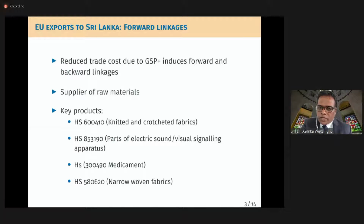This GSP+ induces forward and backward linkages because of the reduced trade costs. As an example, because Sri Lanka has a preferential access to the EU market, EU firms can export raw materials to Sri Lanka for those firms producing the final goods. So the EU can become a supplier of raw materials. As an example, currently EU exports these knitted and crocheted fabrics, parts of electric sound and visual signaling apparatus, medicament and narrow woven fabrics. Other than this medicament, all the other products are used as raw materials in the production process.